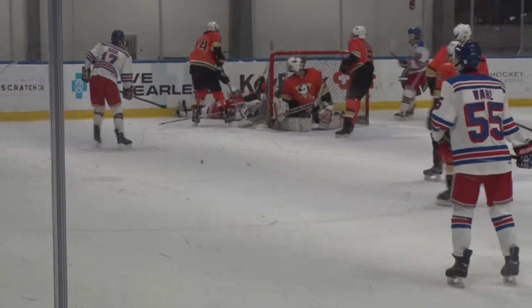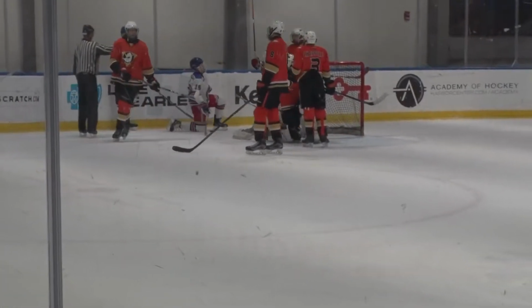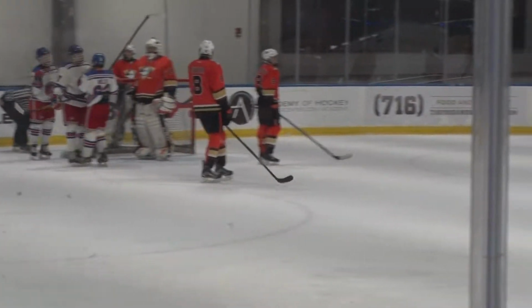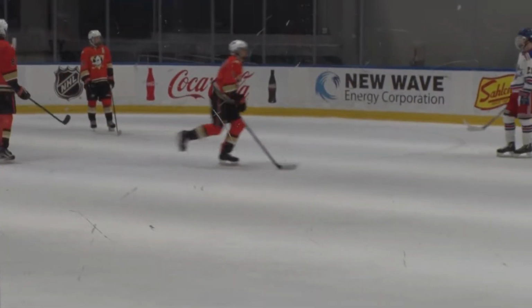Flick pinches. I don't know about that one. Puck carrier gets hammered into the boards by Flick, and because of the coach's reaction, calling roughing on Flick.